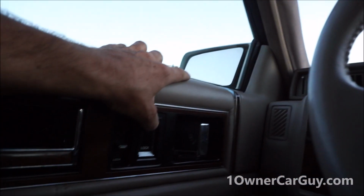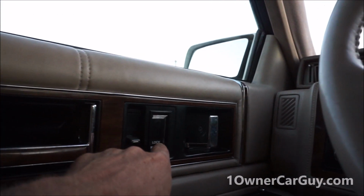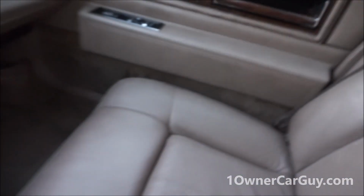So, I don't know. The lock buttons are a little old. Or maybe we didn't hook this one back up right, because this used to work. Locks work fine, though. Okay.